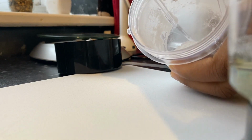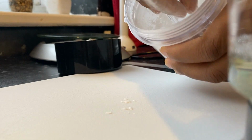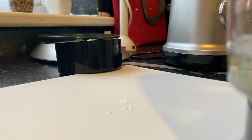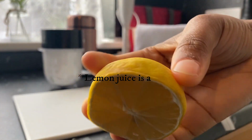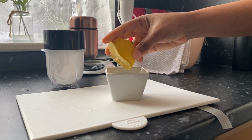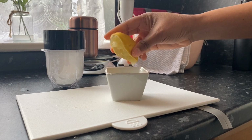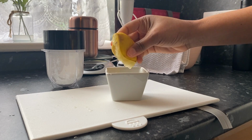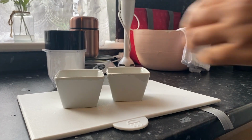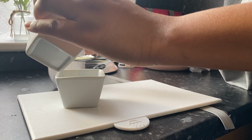Now that is all done, I'm double checking it's powdery and the consistency is powdery as I wanted it. Next, I'm using half a lemon and then you squeeze out the juice like so. Honestly, with the lemon, you just have to move with the flow.